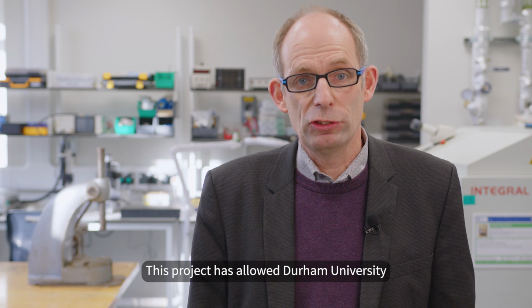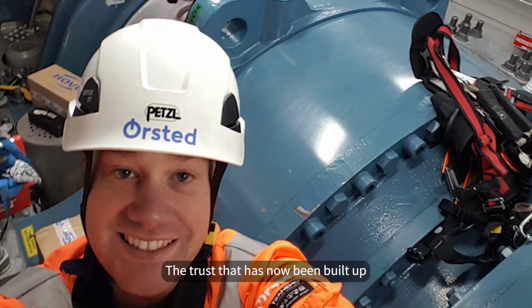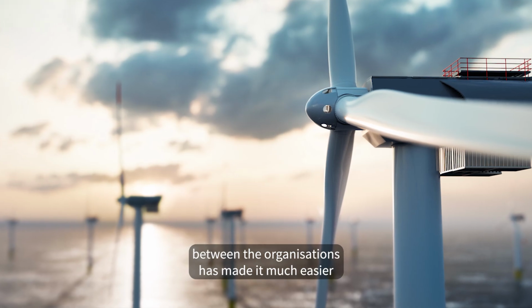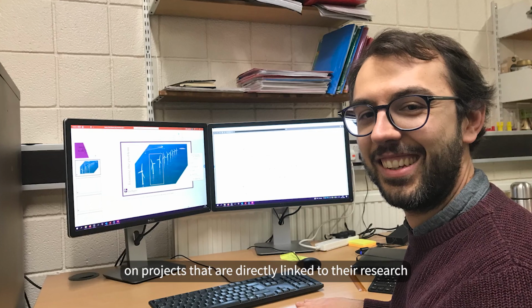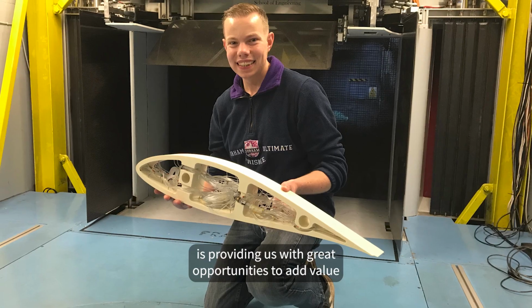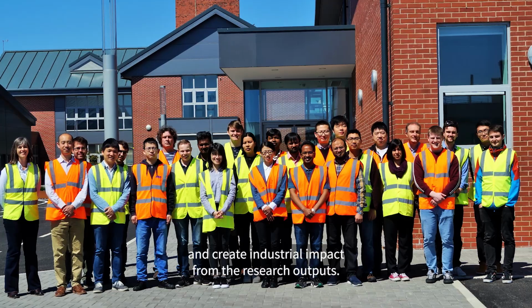This project has allowed Durham University to further strengthen our strategic partnership with Ørsted. The trust that has now been built up between the organisations has made it much easier to exchange data and expert knowledge. Working with our partners at Ørsted, Siemens Gamesa and at CC Jensen on projects that are directly linked to their research and development roadmaps from the outset is providing us with great opportunities to add value and create industrial impact from the research outputs.